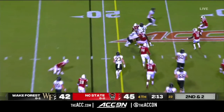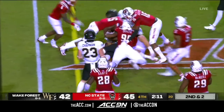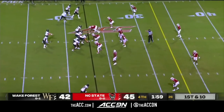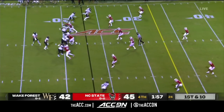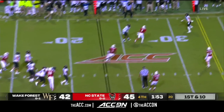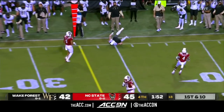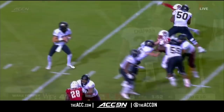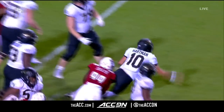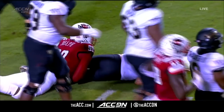And a handoff once again for Walker, trying to bounce outside on that edge, but they tie him up again. 1st and 10 for Wake Forest. Hartman back, looking to throw. Gets it off as he's being tackled. Yeah, which he needed to do. It's just a 3-man rush. He's holding on to the football as Joseph is grabbing the back.